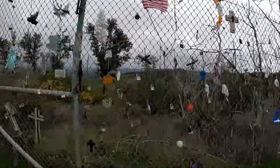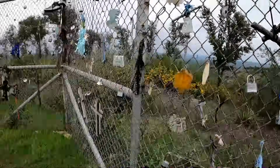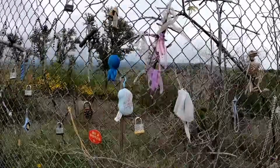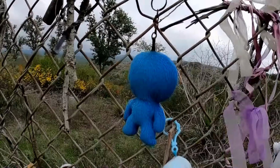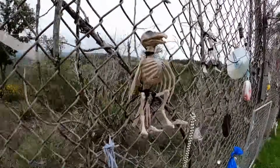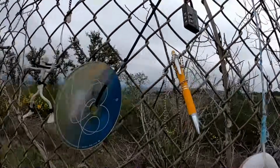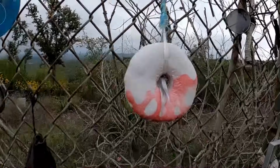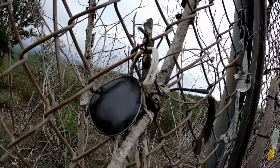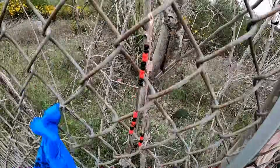Most of us have seen fences that have padlocks all over them, but pretty much just padlocks. Or I've seen shoe fences where people put shoes, but this is just like a crazy variety of things. Just everything and anything, even a rag. Okay, little skeleton guys. Look, there's another skeleton guy. A CD or DVD, a pen. A stuffed donut. Look, glasses. What is this? Some kind of little necklace or something?